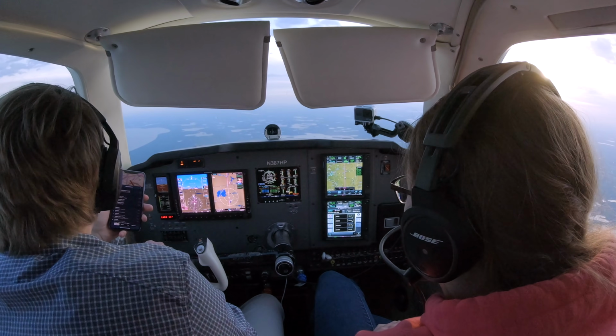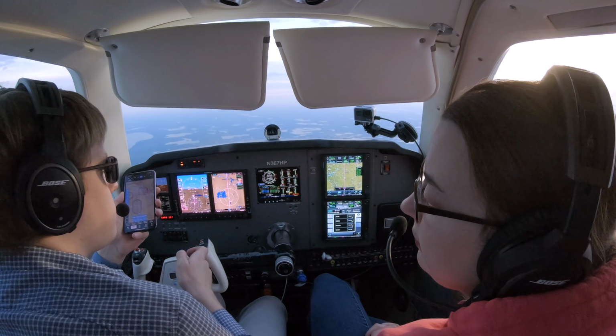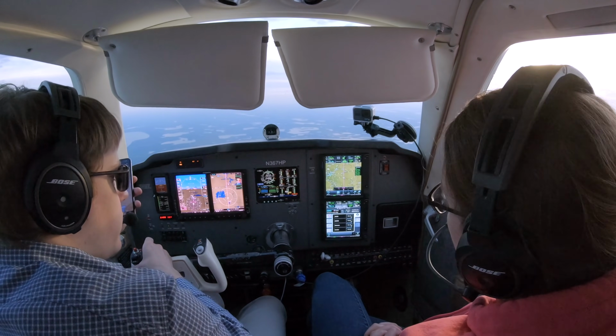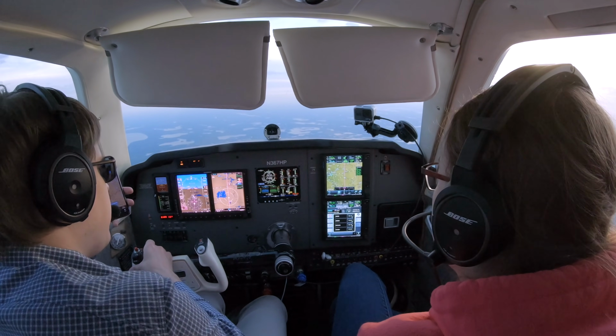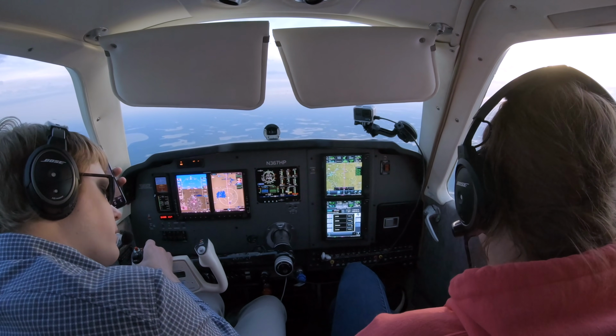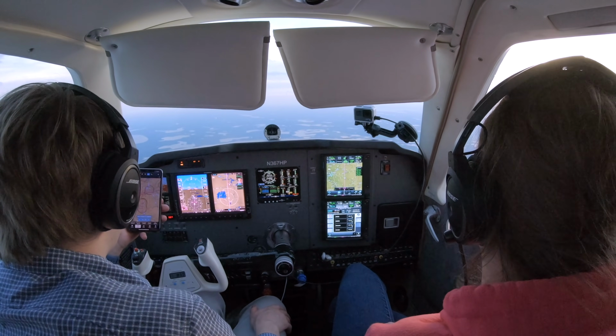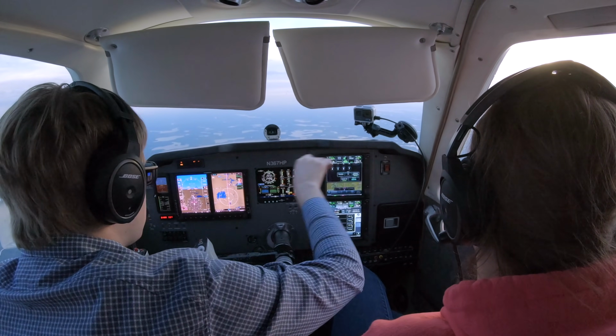Minneapolis Center, Bonanza 367 Hotel Papa, VFR. Bonanza 367 Hotel Papa, Minneapolis Center, go ahead. Bonanza 367 Hotel Papa is about 22 miles east of Brainerd, 8,500. We're Bravo Echo 36 slant Golf. Looking for flight following to Aberdeen. Bonanza 7 Hotel Papa, squawk 2621. The Brainerd altimeter is 3010.